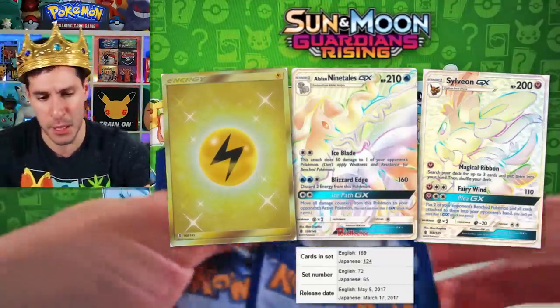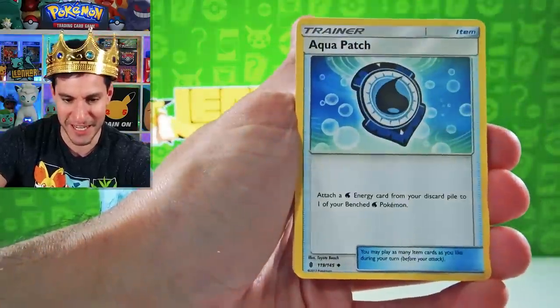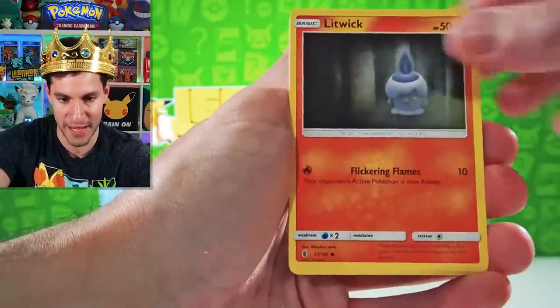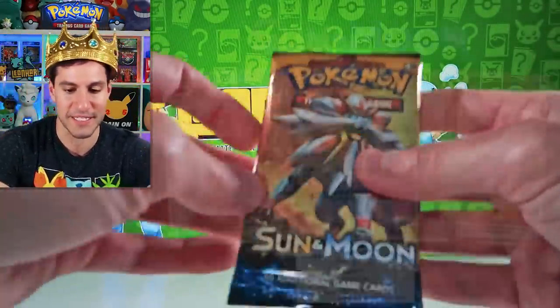That was over 5 years ago now. Fairy Energy. Rest in peace, Fairy Energy. Right? Was this a Guardians Rising pack? So, Fairy should have been around at the time. Pan, Candle, Patrat, Geodude, Patrat, and a Lily. We're getting so many repeats.